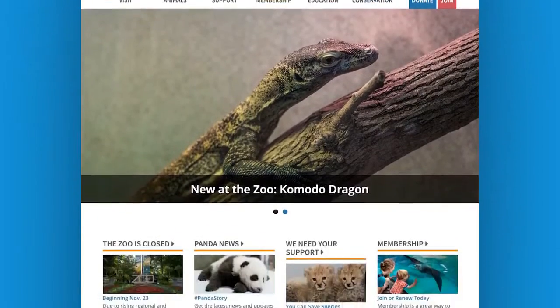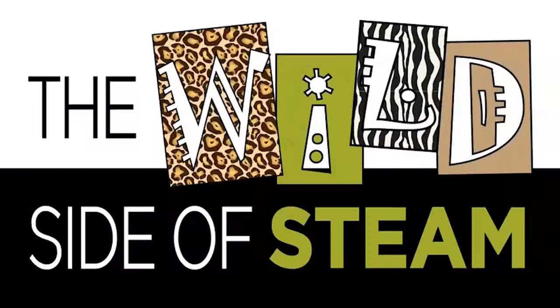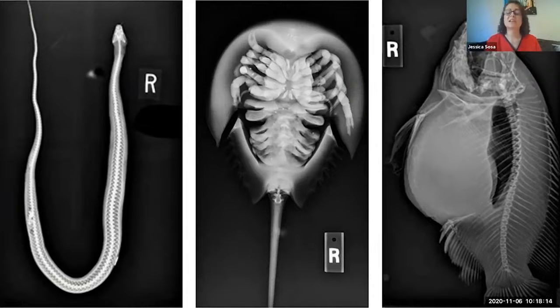One way that you can get started in your journey towards being a keeper is by reading books. You can check out the zoo's website. You can play the mobile game, Zoo Guardians. You can also check out our free web series on careers in STEAM. Those are great resources to help you on that first step in figuring out whether this is a career that you want. So I would encourage you, if you're really interested in this, to make sure that you go to school, you get that degree, you get that experience through a volunteer internship, or you go through some of those resources I just laid out.